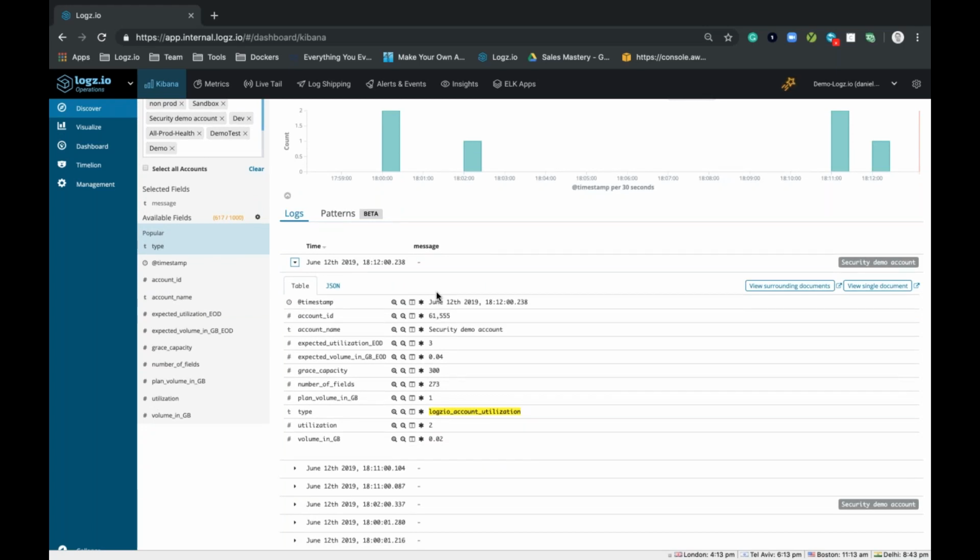Timestamp will indicate the timestamp of the log creation. The account ID is the account ID that we're monitoring. The account name is the account name of the account that we're monitoring. The expected utilization, EOD, is the expected volume utilization by the end of day in percentage. The expected volume in gigabytes, EOD, is the expected volume utilization by end of day in gigabytes. The grace capacity is the overage allowance for the account in percentage.